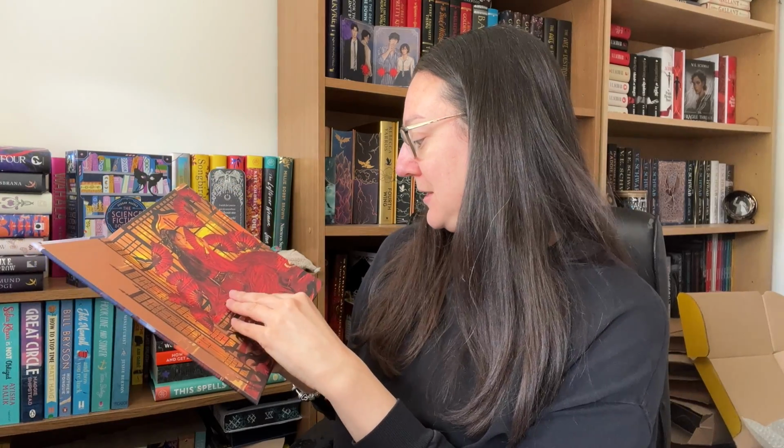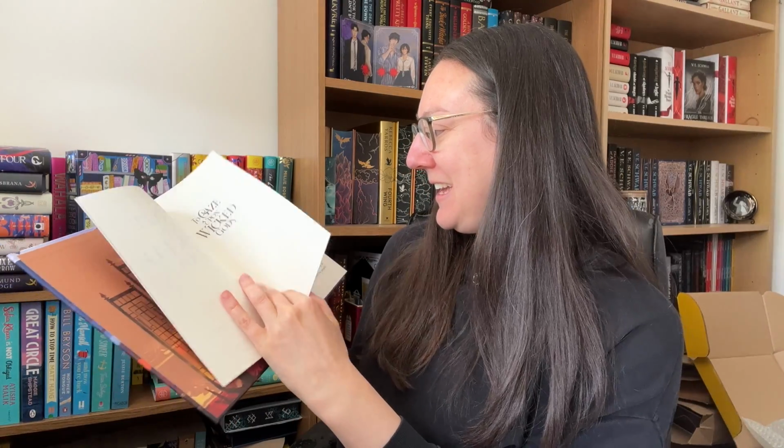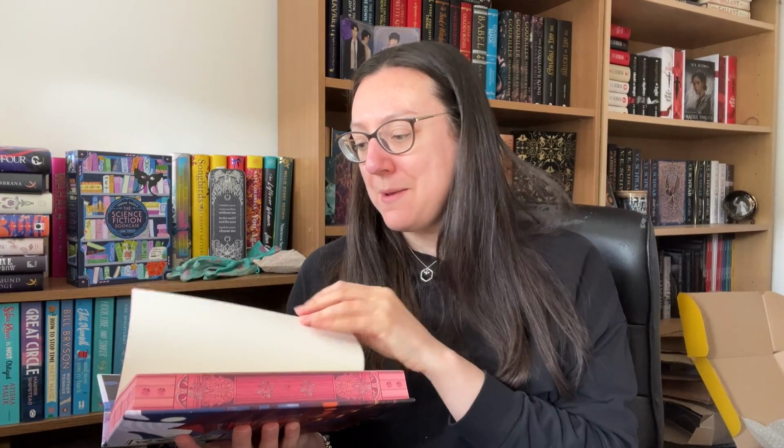Yeah, so let's go inside the book. We have got a pen signature. I love a pen signature, so thank you very much, Molly X Chang. That's very special. And then we go straight into the author's note and the story. This is quite floppy paper. I like that. It's very similar to American paper.